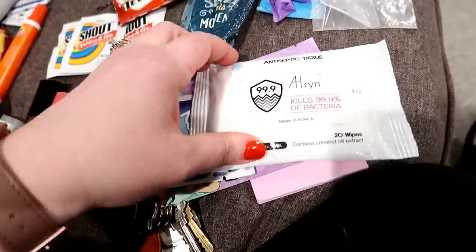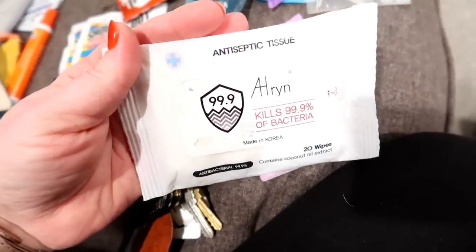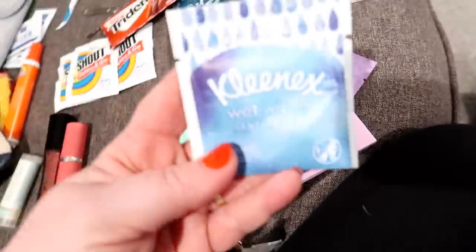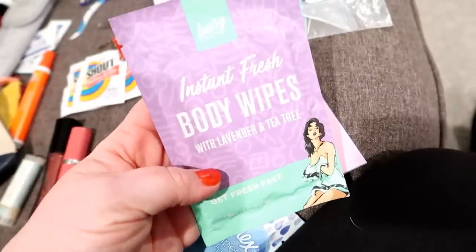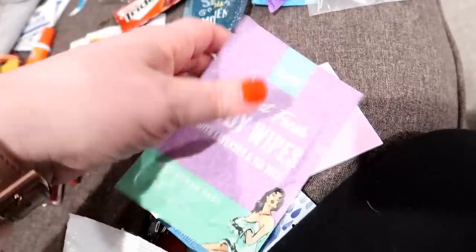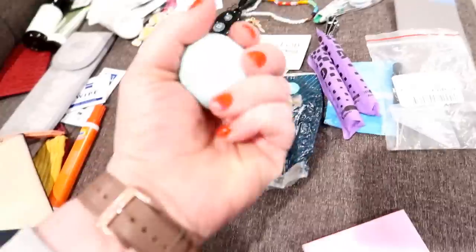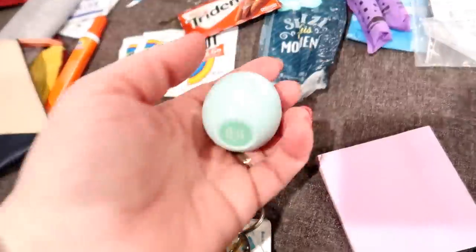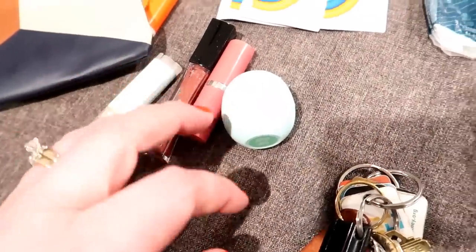I keep a variety of different wipes. So these are antibacterial wipes. These are just regular Kleenex wet wipes. These are just body wipes. I've had these in my purse forever and I've never used them. I just keep it in there because you never know, especially when you have kids. You never know. I have some chapstick or lip balm, lip gloss, etc.